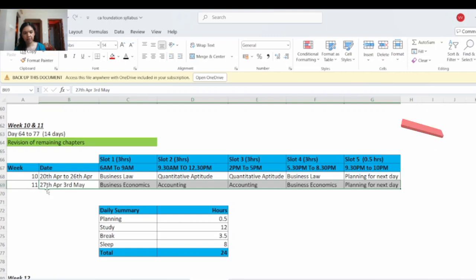Then week number 11, 27th April to 3rd May. Here in slot 1 and slot 4 you will revise business economics and in slot 2 and slot 3 you will revise accounting.